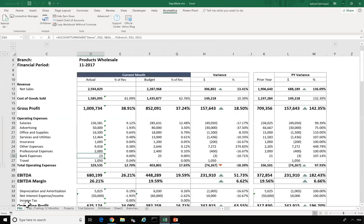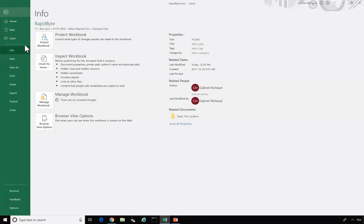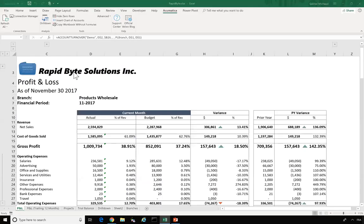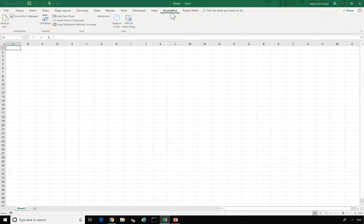So now that you've seen a fully functional report, I'd like to show you how you can create a new report from scratch. It's actually quite simple, and we'll do that in just a few minutes. I will also show you some additional features that are in the Acumatica toolbar that are also extremely useful. So let's click and create a blank new workbook. And first, I'm going to set up my connections to my Acumatica site.